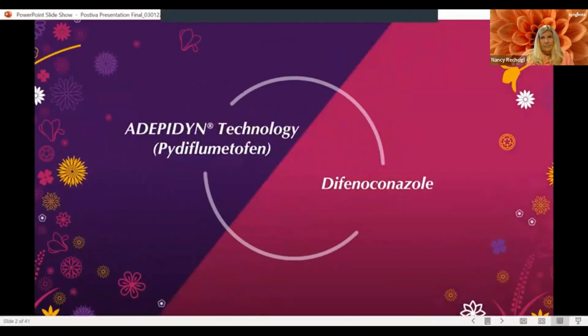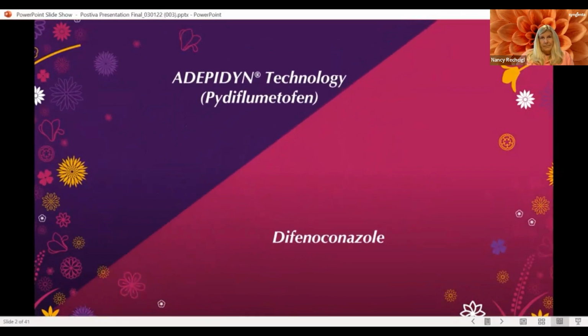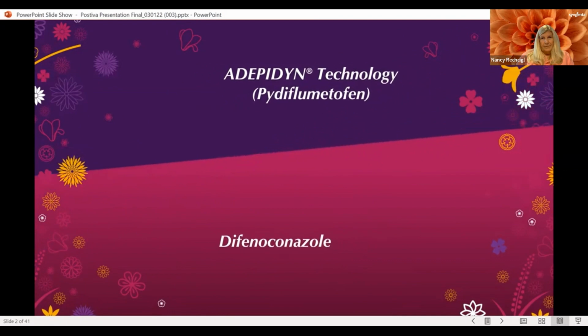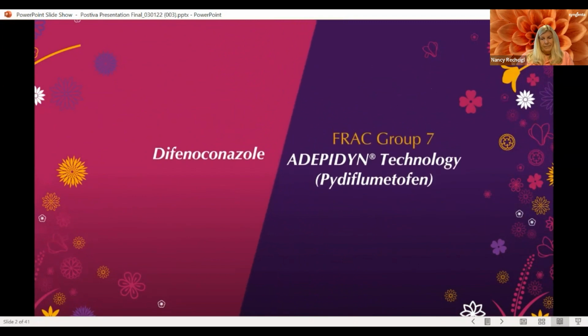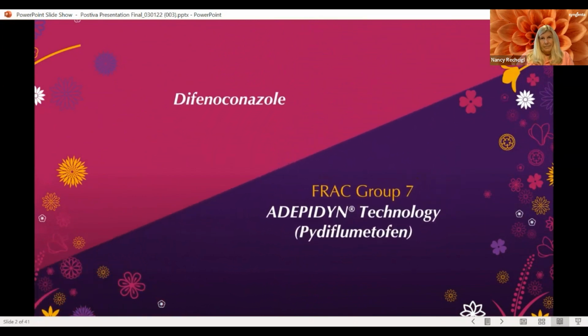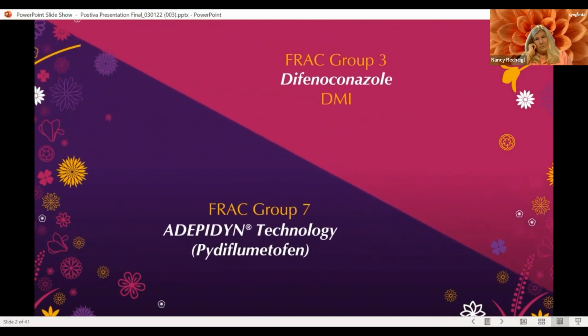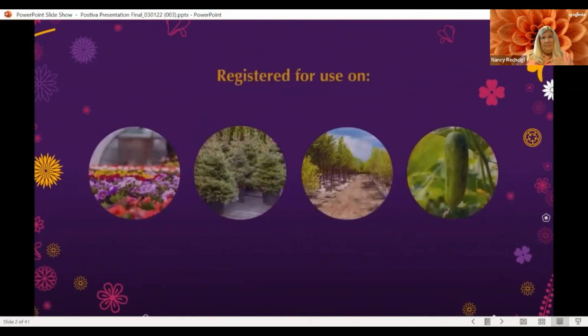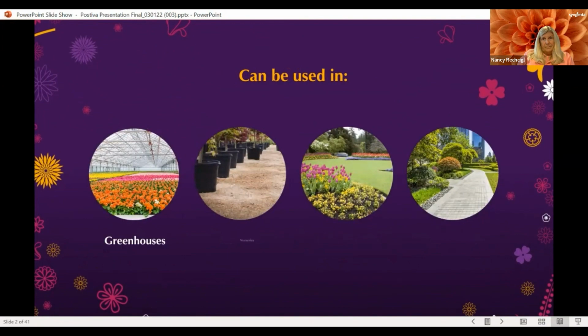Postiva fungicide is powered by a unique combination of two modes of action. Adepidin technology, known as pidoflumethafen, the first member of a subclass of succinate dehydrogenase inhibitors, or SDHIs, in FRAC Group 7, and difenoconazole, a non-growth regulating demethylation inhibitor, or DMI, in FRAC Group 3. Postiva is registered for use on ornamentals, conifers, non-bearing fruit and nut plants, and certain vegetable plants grown for retail sales. It can be used in greenhouses, nurseries, interior scapes, and commercial landscapes.